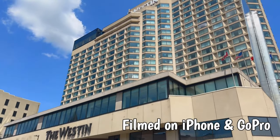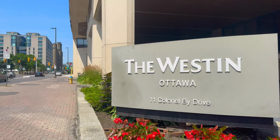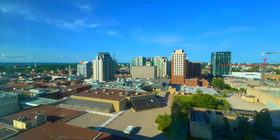We opted for the West End by Marriott, which was right in the middle of the downtown area, providing just a short walk to many points of interest, including Parliament Hill, the Rideau Canal, Byward Market, and many parks and public exhibits. Terrific views from our room, too.